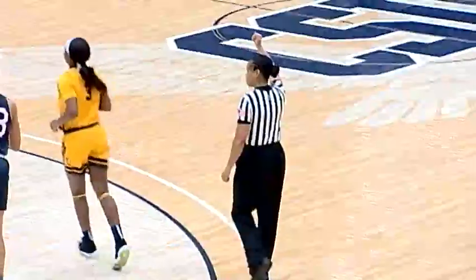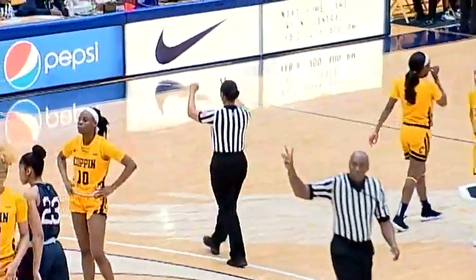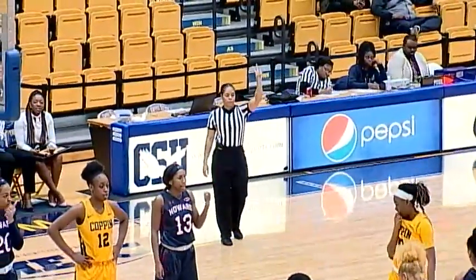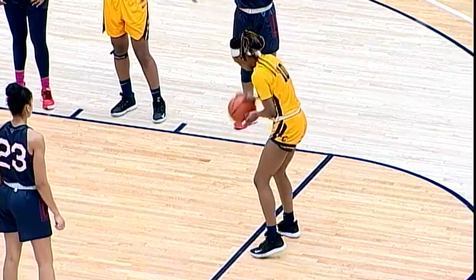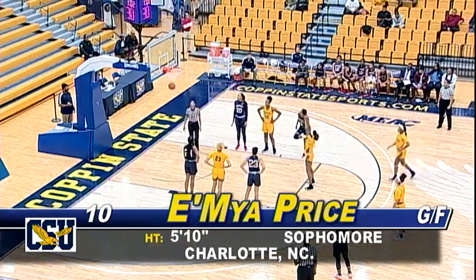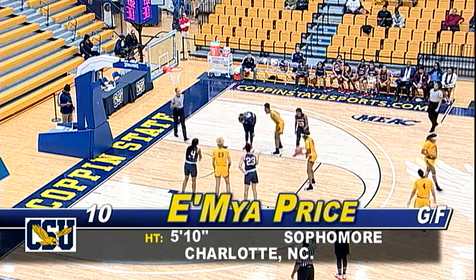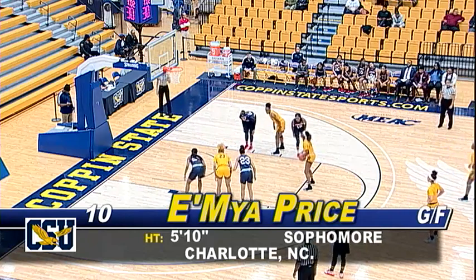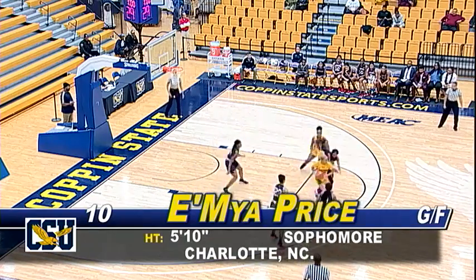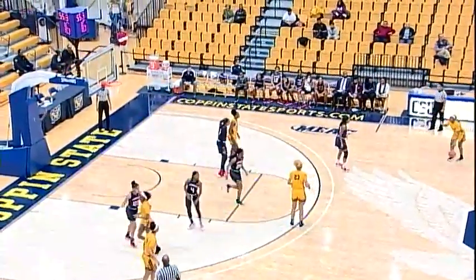Price, rim it off. She's fouled on the way up, I believe, by Miles. Indeed, that's the call. That's her first. And again, anytime any team sees a teammate in distress, there can be an emotions of the moment situation. And Coppin right now is climbing back into this game. Price makes it 24-21. Second attempt on the way. Rim it off. Graham into the mix to get the rebound. Coppin down 3, under a minute to go in the half.